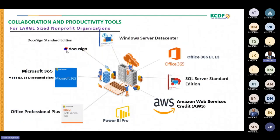So moving on to the next category, under large organizations, this is when we are talking about the advanced or the comprehensive solutions. Of course, DocuSign as a digital signature tool will cut across in terms of your requirement. This is where we are talking about the Windows Server Datacenter for organizations that have on-premises solutions or servers. Then when we come to Microsoft 365, we have plans meant for large organizations. This is where we are talking about the Microsoft 365 E3 and E5 licenses, and then also the Office 365 E1 and E3. But of course, we also have more.